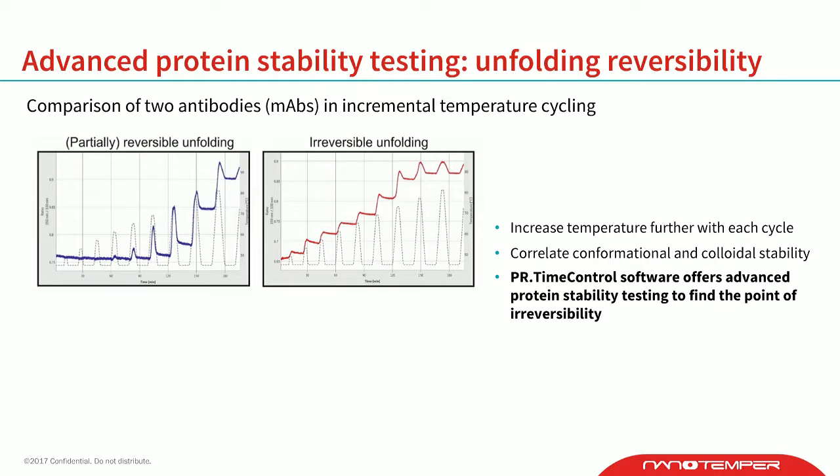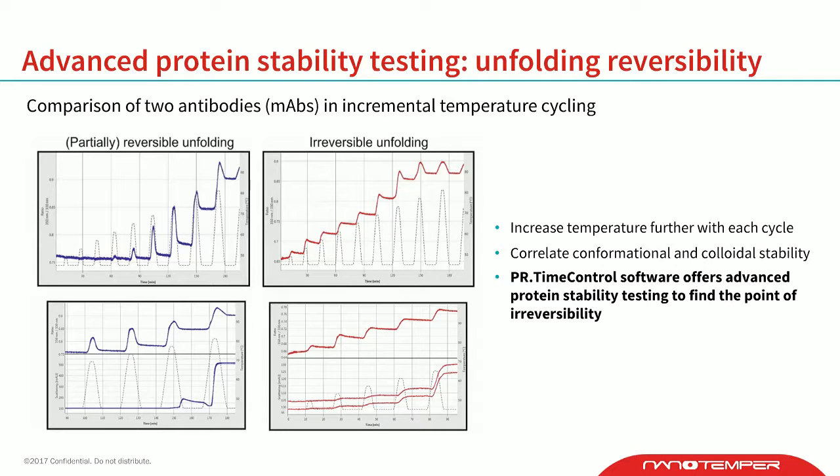Now, if you want even more information, Prometheus gives you the chance to correlate this conformational stability with colloidal stability, and with the aggregation behavior of this antibody at those temperatures. We run this aggregation measurement in parallel, so it's not anything in addition that you have to do, no additional sample, no additional time investment, but you get the information shown here in the bottom panels.